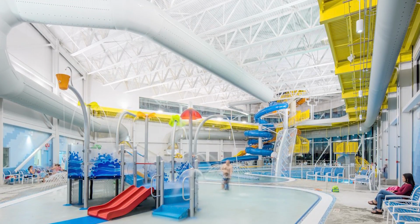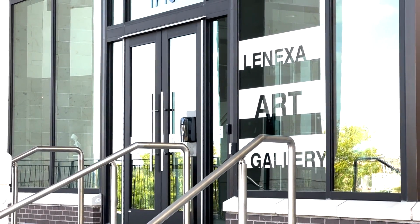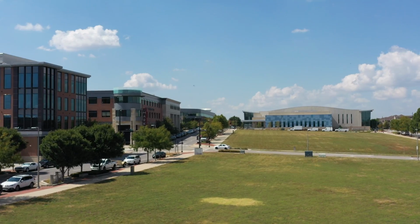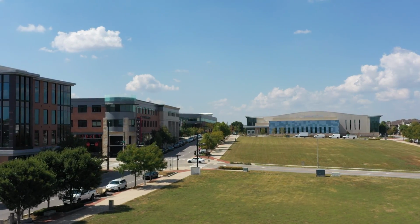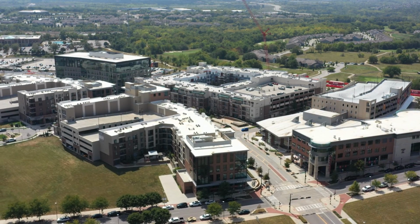They have this state-of-the-art aquatic center. It's where they do their art festival and the great Lenexa barbecue battle. And it's this concept of bringing a more urban environment to the suburban landscape, which is something we really haven't seen here in the Kansas City area.